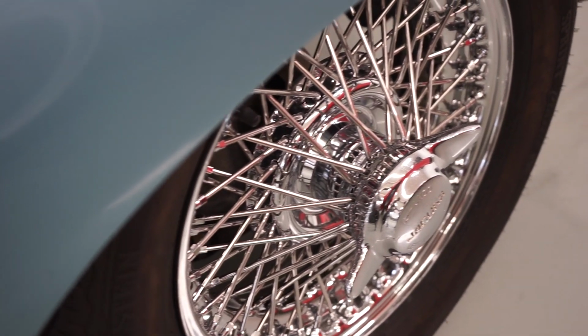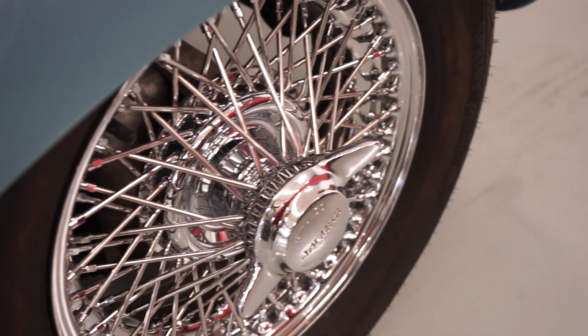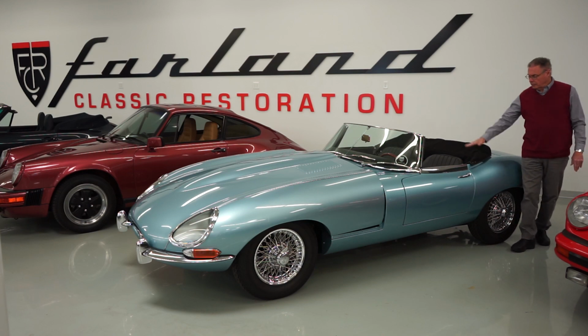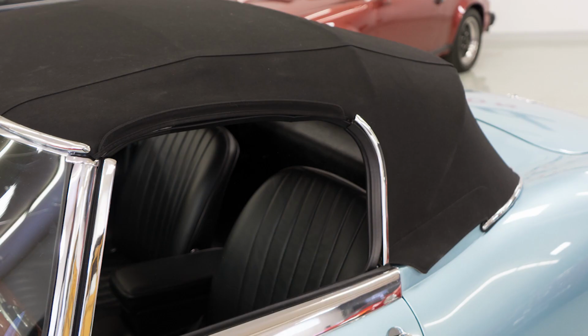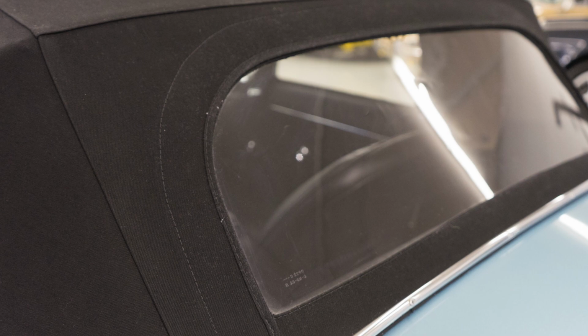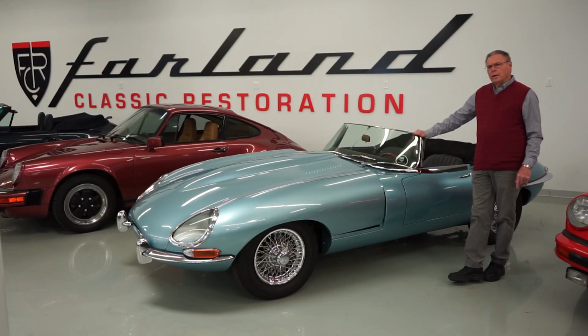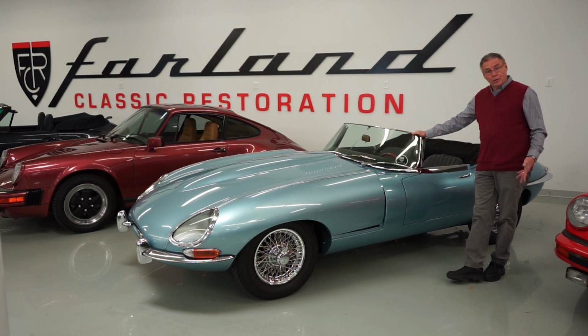Obviously, they all have the chrome wire wheels, and this particular car has been fully restored with new leather, convertible top, tonneau cover, paint, chrome, everything. That's already been done. The car has already been to several Jaguar national level concours events and scored very well. We even have those judging sheets. The car is not a trailer queen.